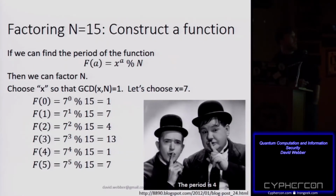So this function of 0 is 7 to the 0th power, which is 1, modulo 15 equals 1. F of 1 is 7 to the 1, modulo 15 is 7. F of 2, 7 squared is 49, modulo 15 is 4. F of 3, 7 to the 3rd, I don't remember, modulo 15 is 13. 7 to the 4, modulo 15, we're back to 1, and then this repeats. So you use this function to now change the problem. The problem is no longer factoring 15. The problem is what is the period of the output of this function.